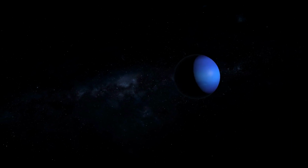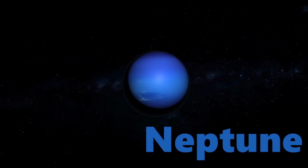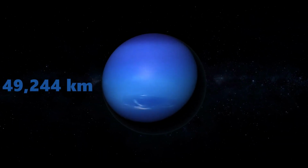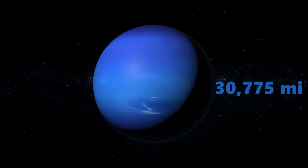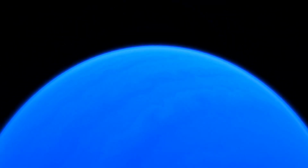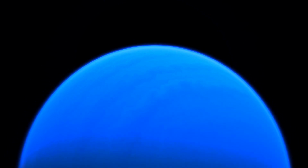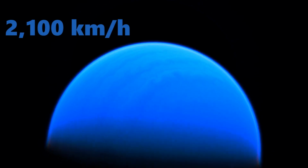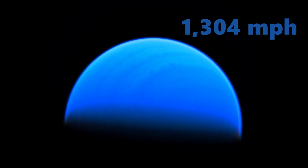Last but not least is the eighth planet from the Sun, Neptune. Neptune is also an ice giant type planet with a diameter of 49,244 kilometers, or 30,775 miles. Neptune is the fourth largest planet in our solar system, and the conditions on this planet are quite extreme. The wind speeds can reach up to 2,100 kilometers per hour, or roughly 1,304 miles per hour.